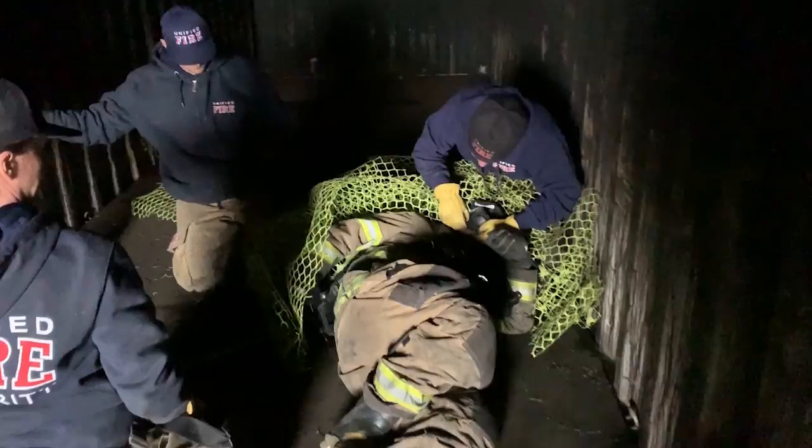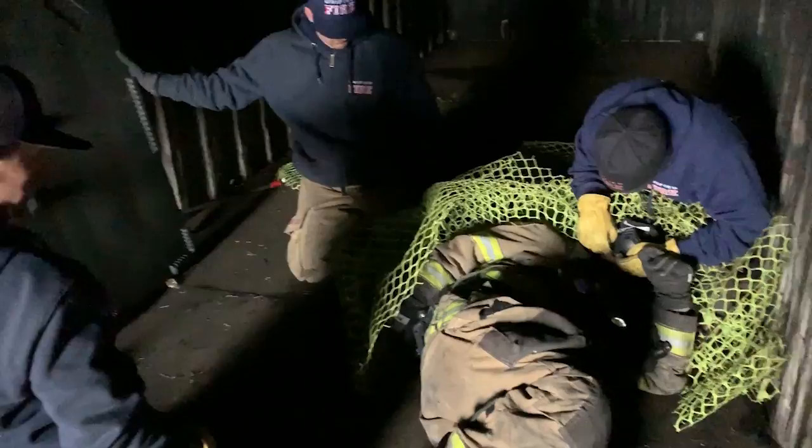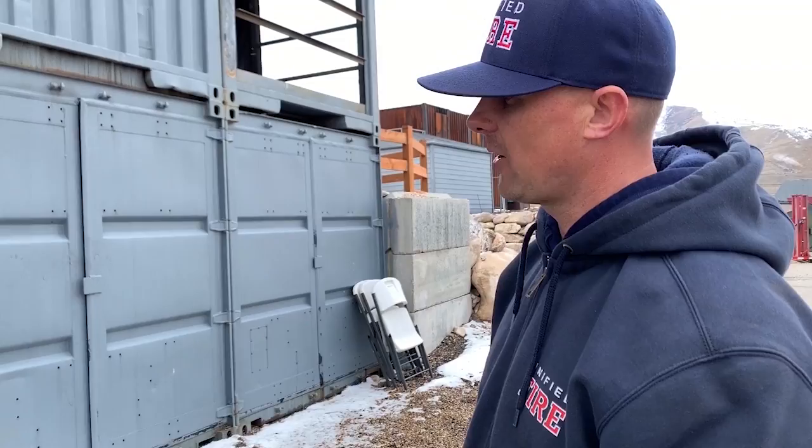So it's super stressful for them. They have to work through the panic. They've got to be really familiar with their equipment: their facepiece, their bypass, all the regulators, the remote pressure gauge, and how to activate their PASS device, which is just a really loud alerting system. It's super obnoxious, and it gives crews that are looking for a downed firefighter a path of where they need to go.